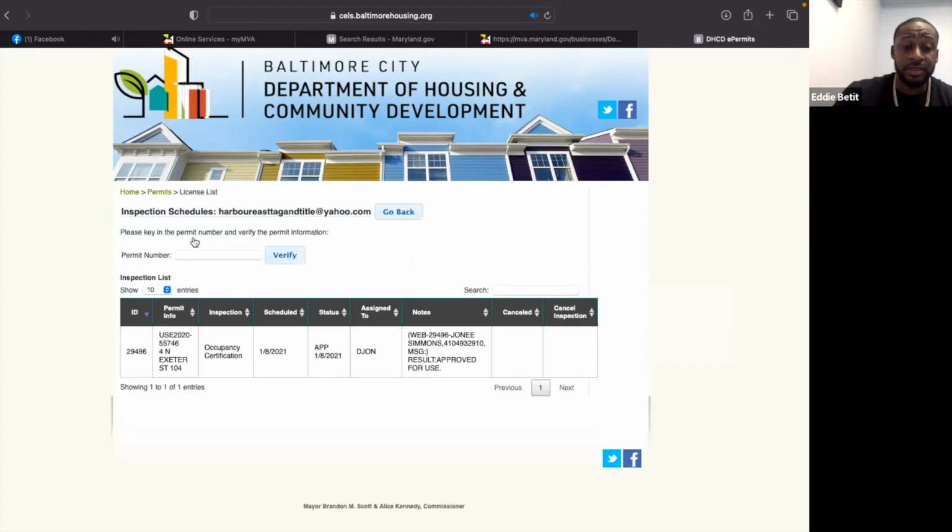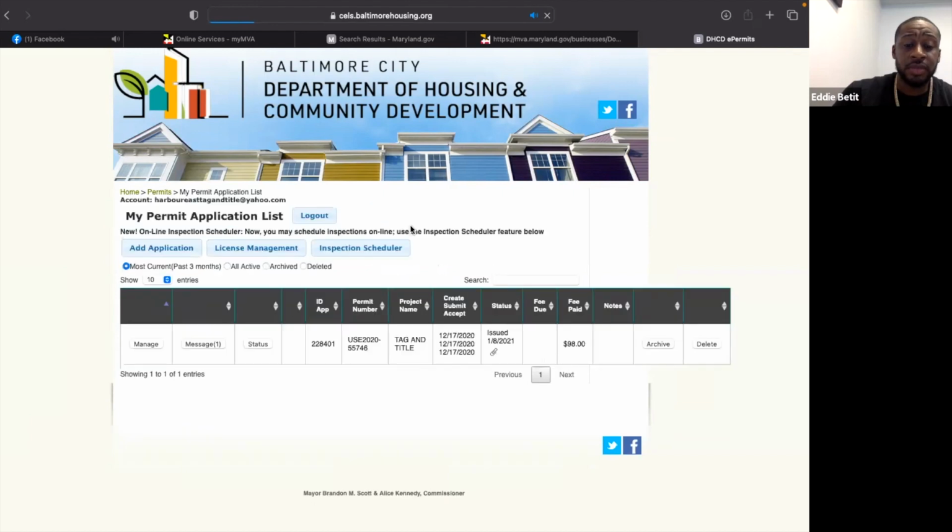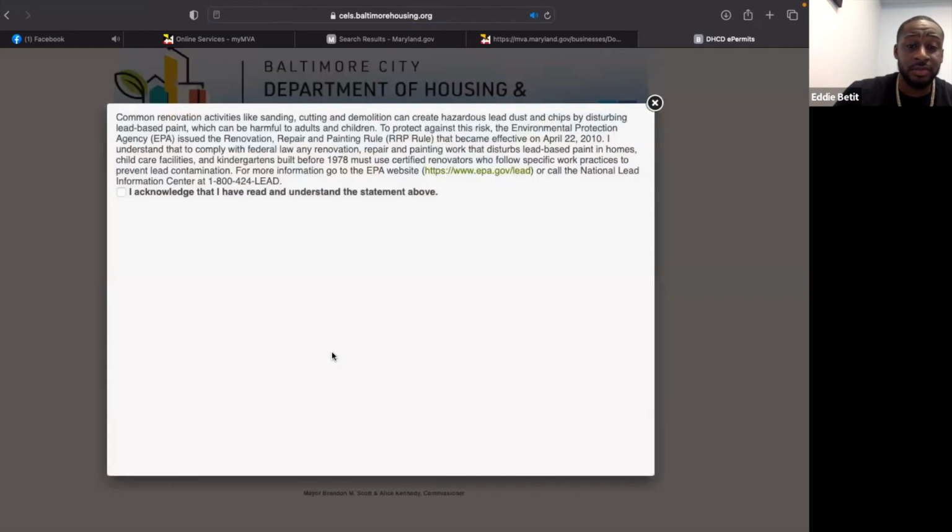Schedule new inspection. Here. Permit number. I think it's using my old one. So we'll do add application because it's using the one I did before. I think I'm trying to do something with that. So we'll do add a new one.